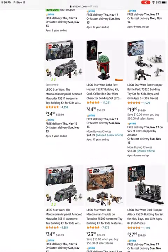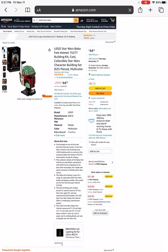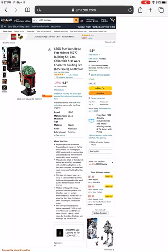And next up, we'll end with this set right here. This is the LEGO Star Wars Boba Fett helmet. It is set 75277. It's a very famous character, Boba Fett, very well liked. Plus, it's 25% off, which is a little more than usual for LEGO Star Wars sets. And it's a helmet set, which means it'll likely do pretty well if the trend continues of helmet sets ending up being pretty great investments.